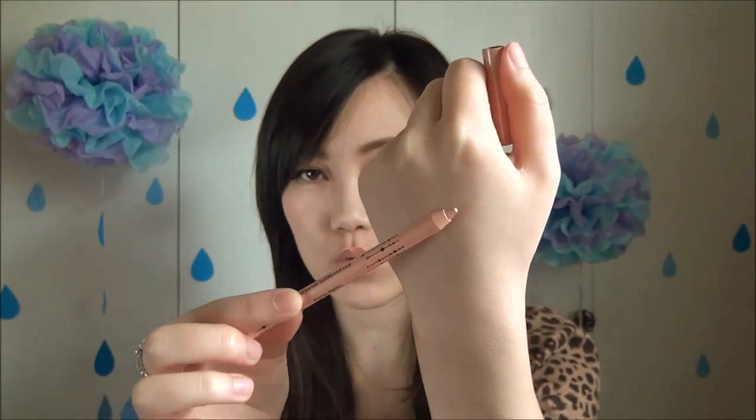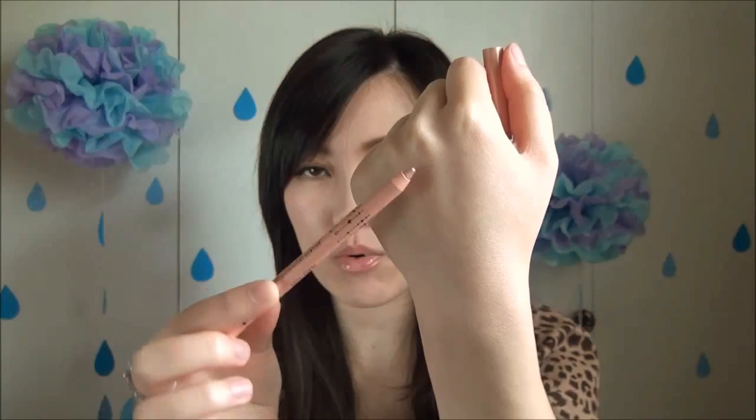We'll have to see how this one works and how it stacks up against other products I have, but I do prefer a pencil for this rather than a shadow. I find the shadow is not quite as precise unless I use a very small brush. The pencils just make it so much easier to get a very fine line of shimmer on the lower lash line. So these are all the products I picked up from Korea Depart.